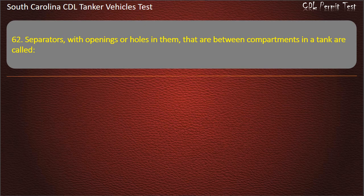Question 62. Separators, with openings or holes in them, that are between compartments in a tank are called bulkheads, baffles, barriers. Answer. Baffles.